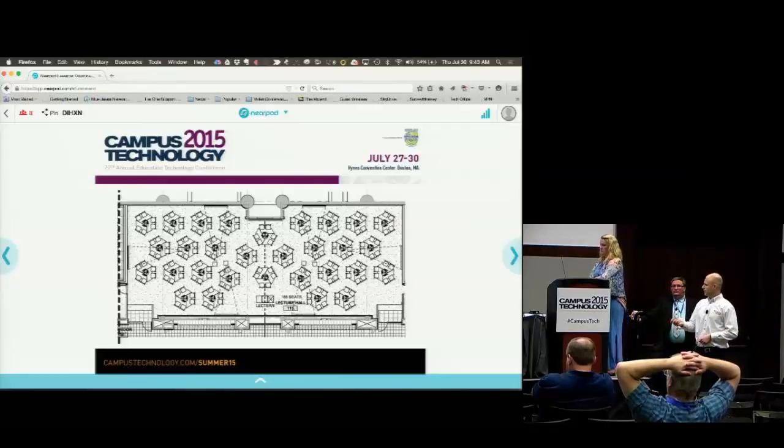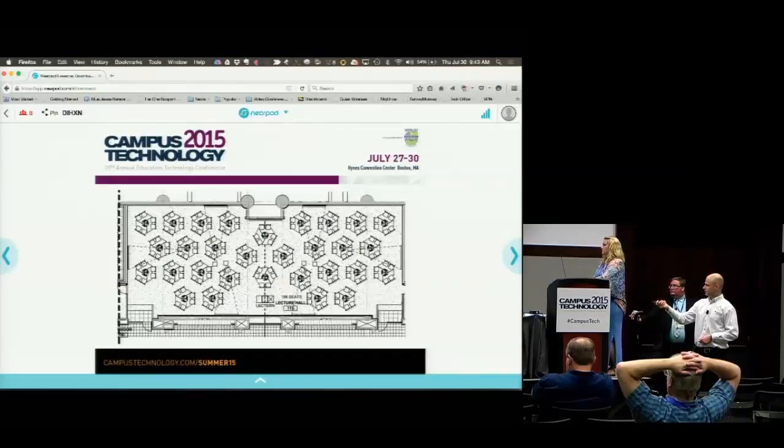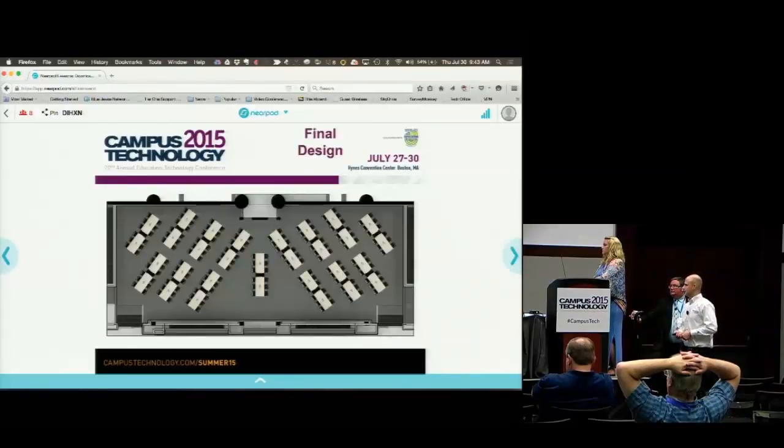And this is part of the inspiration of that design: there is a company that creates tables like this that you can reconfigure. But we ended up going with this design. And so, 2 screens at each table, 6 HDMI inputs for the bring your own device, and 1 VGA to support a legacy device.